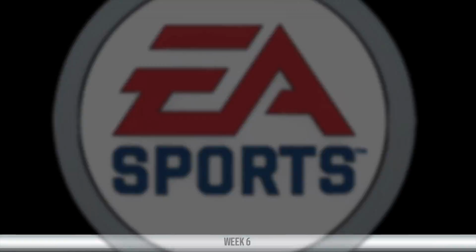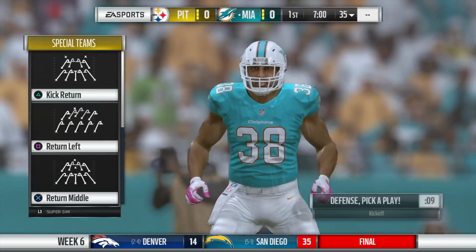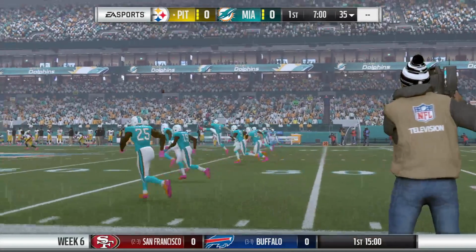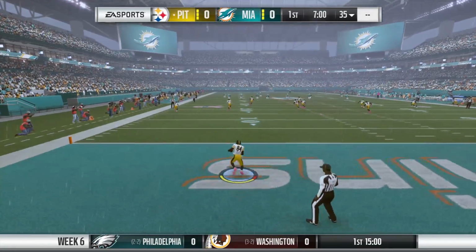Mother Nature has decided to show up here, and rain is sure to have... All right, Larry, EA Sports coverage of the NFL brings us to rain-soaked Miami, Florida. Today, we've got a Week 6 matchup for you here between the Pittsburgh Steelers and the Miami Dolphins.